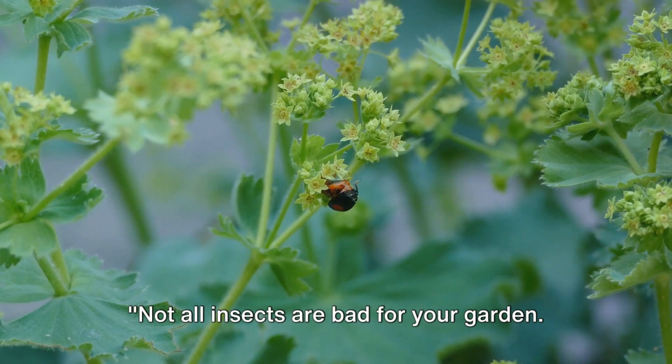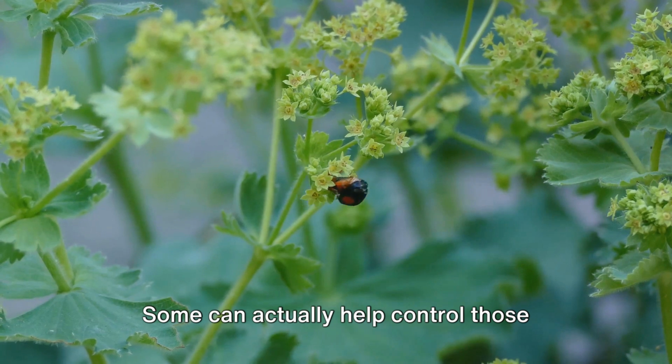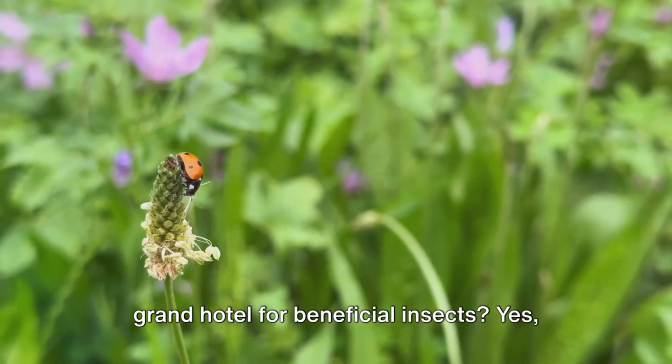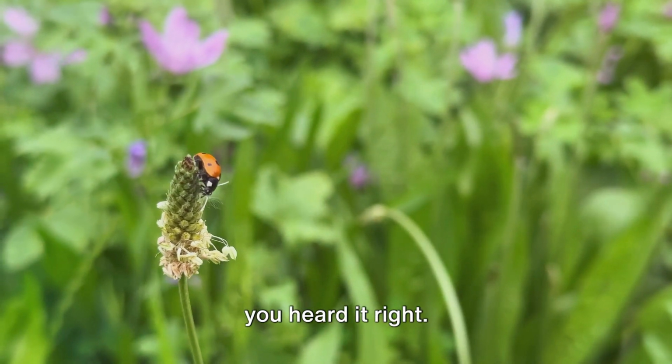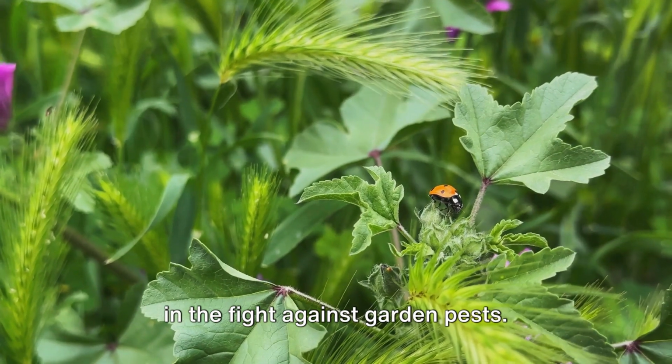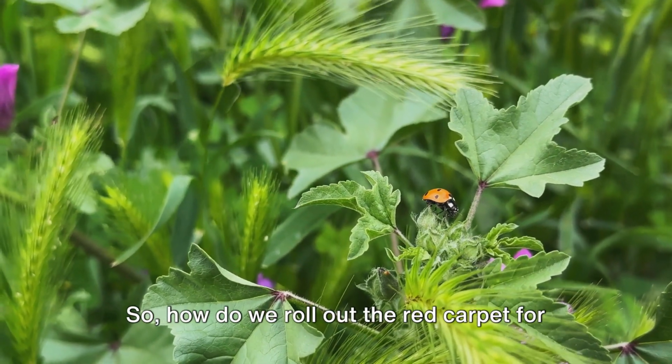Not all insects are bad for your garden. Some can actually help control those pesky pests. Did you know that your garden could be a grand hotel for beneficial insects? Yes, you heard it right. These tiny heroes can be your best allies in the fight against garden pests. So, how do we roll out the red carpet for them?